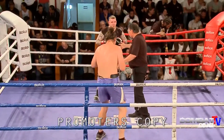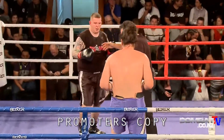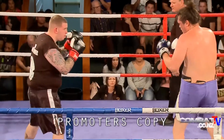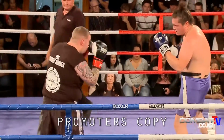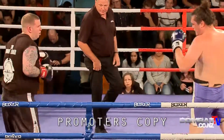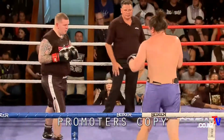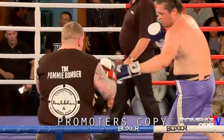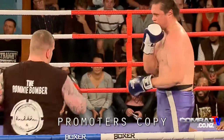Third and final round. Touch up of gloves, and Lance Revels asks the boys to box. And Gordon going back to Old Faithful, the good, straight, long left hand. It's been keeping that little bit of distance that he needs.